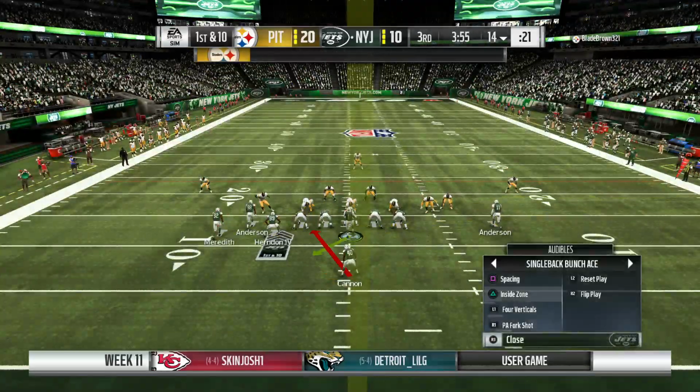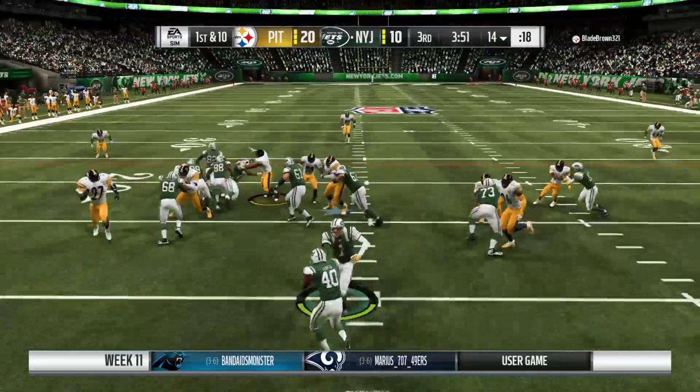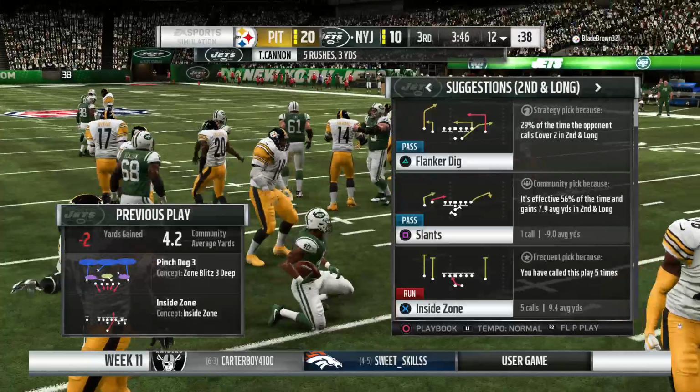I'm not true clock the whole game. If they say anything about breaking, I'm like, bro, you better have that guy 15 times. Come on. That is whack as hell.